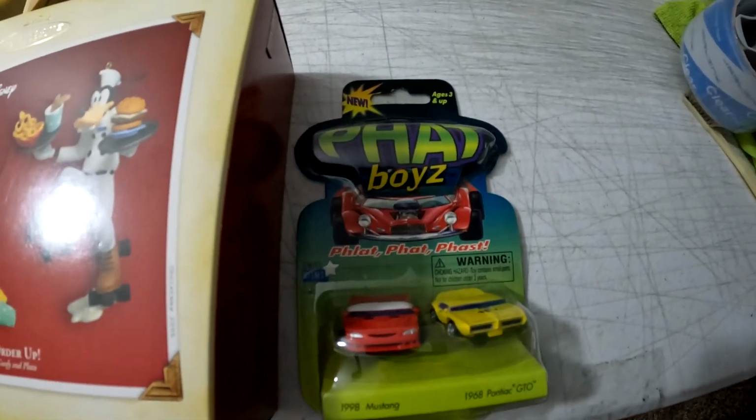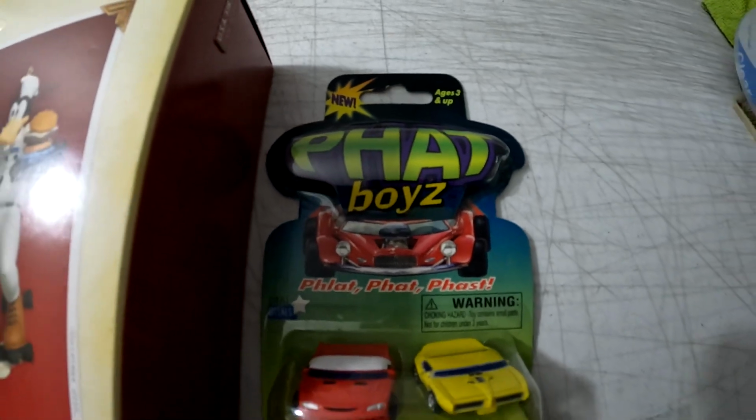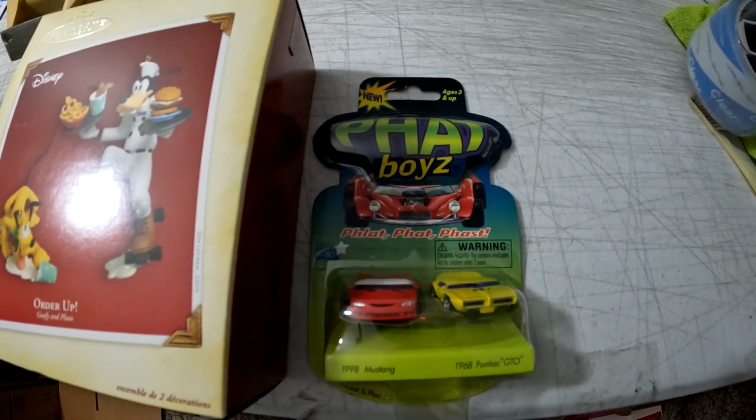This right here is from, I want to say, one of the 10x30 units. This is called Fat Boys. I think this is the first or second one that I've sold. It has a 1998 Mustang and a 1968 Pontiac GTO, sold for $5 plus shipping.